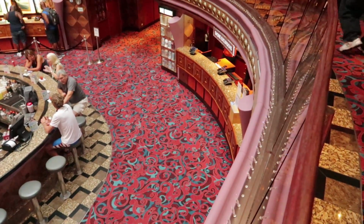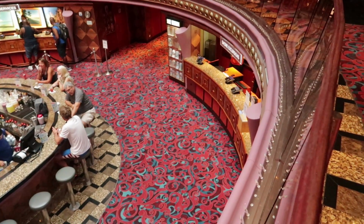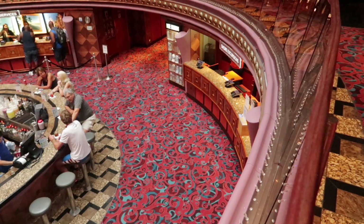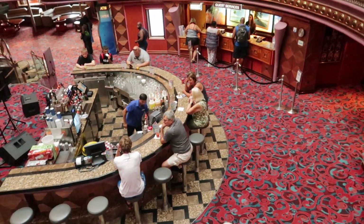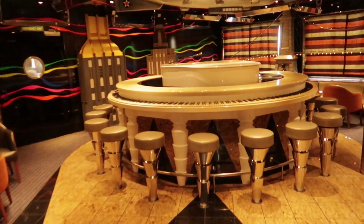And this desk is for shore excursions. That's where we could book, like, the jet boat ride and stuff. But we did all that online. And from this floor, we're looking down on the main lobby. But on this deck, we have Duke's, which is the piano bar.